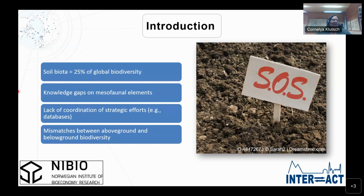So we know actually not a lot about soil species, the biodiversity, and the ecological functions they have. So there's a real research need to do more studies on soil and what lives in soil and how this all works.